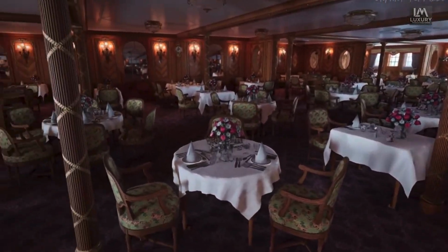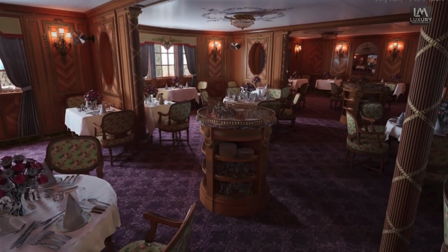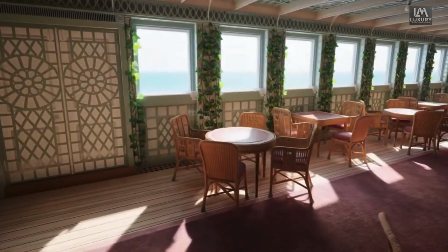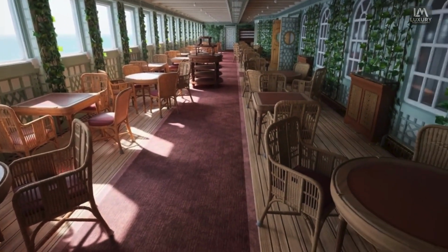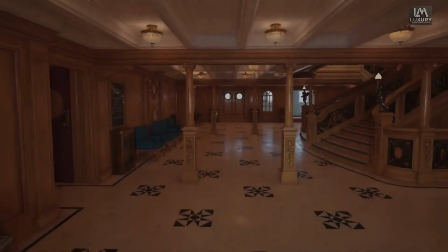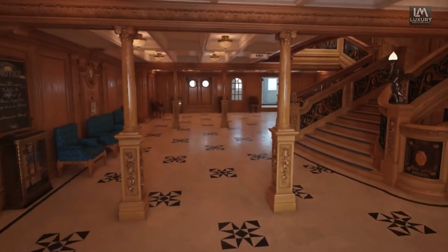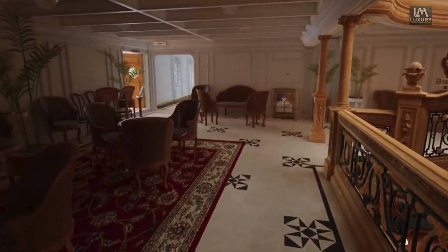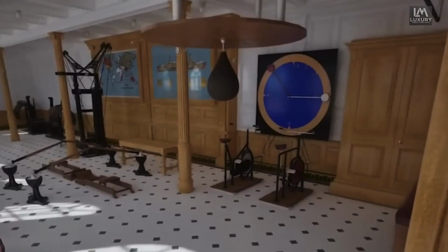The first-class accommodations rivaled the finest hotels, featuring gold-trimmed dining halls, Turkish baths, a squash court, and even a Parisian cafe. The ship's lavish interiors, inspired by the Ritz Hotel, showcased elegant wood panelling, crystal chandeliers, handcrafted furniture, and a gymnasium.